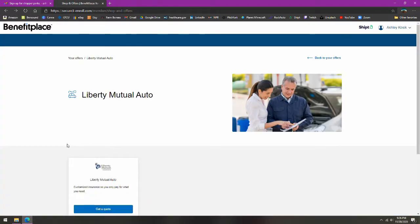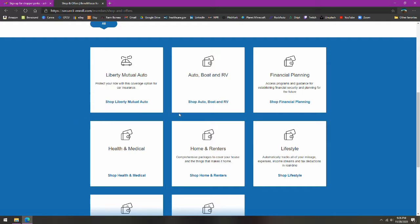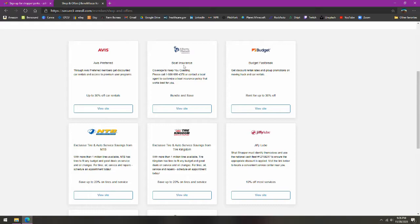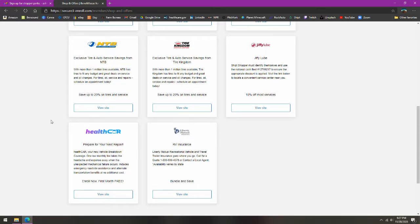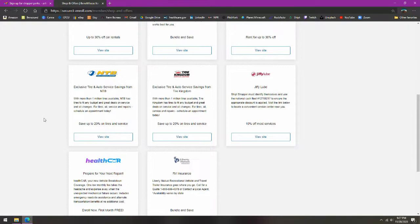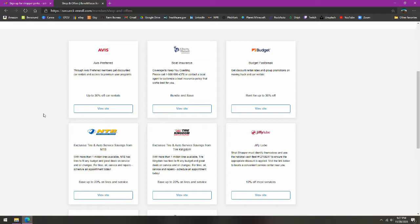Liberty Mutual is the partner for auto insurance. If you look under Auto, Boat, and RV, you won't actually find the Liberty Mutual auto insurance, but you will find boat insurance and RV insurance through Liberty Mutual. We also have Health Car, your new vehicle breakdown coverage. One low monthly fee takes headache and expense away when the unexpected happens. We've got NTB, tire and auto service savings, Jiffy Lube, I guess for discounts. And we've got Avis and Budget for car rentals. That can be pretty helpful.